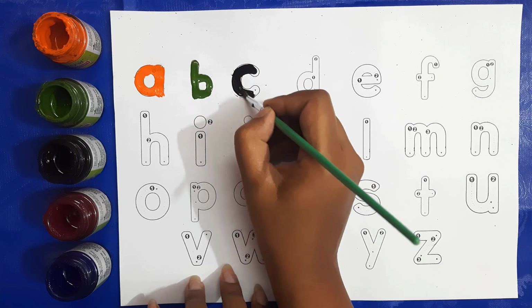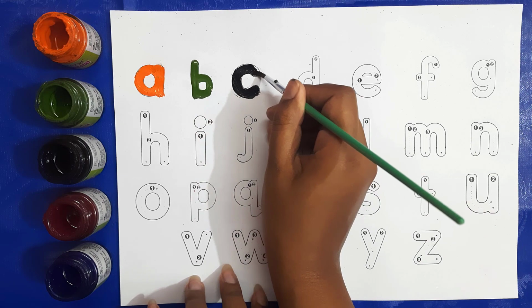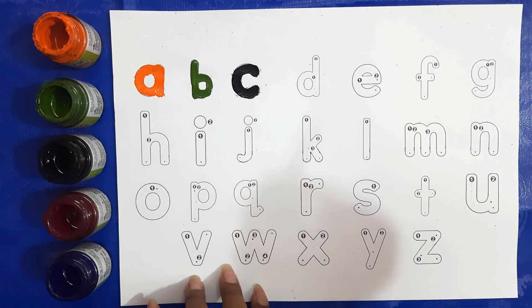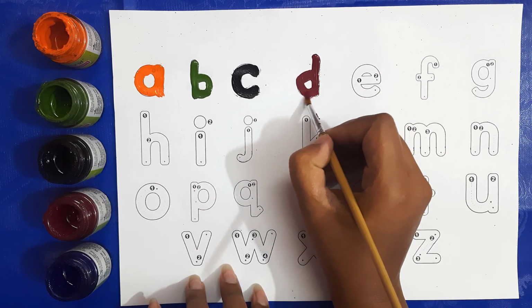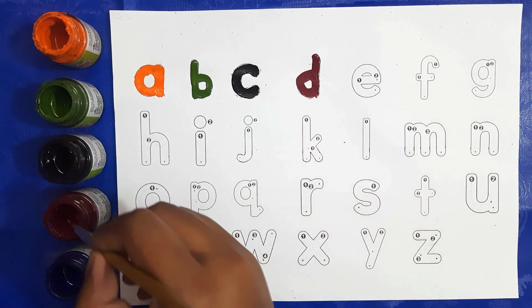C. Say with me, C. C for car. D. Say with me, D. D for dog.